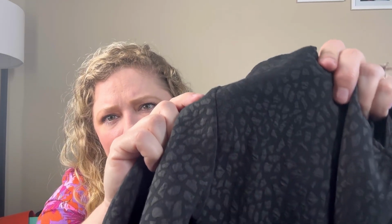So the button, what do you call this? It's not hook and eye. Loop? Button loop? Whatever. The loop that goes around the button on the back of the neck is broken, but that is not a deal breaker for me. It is this really pretty, textured, it's giving animal print vibes, but I don't know what you would consider that. Giraffe maybe? But I tried to search giraffe and did not find this.